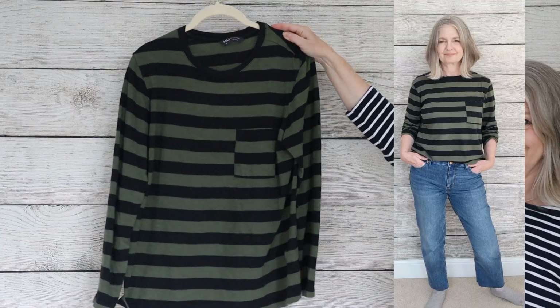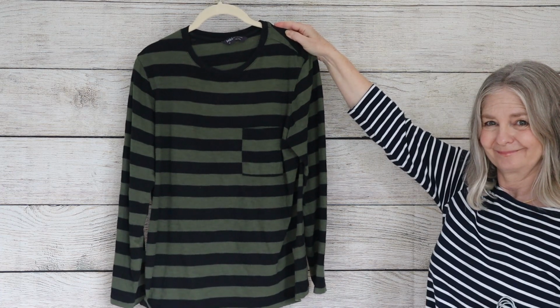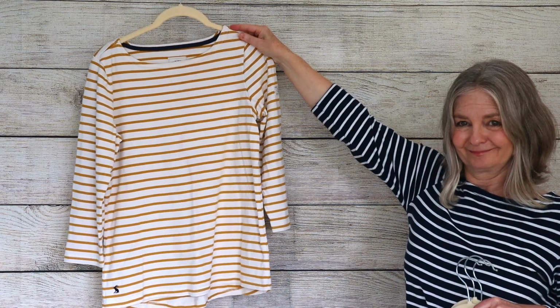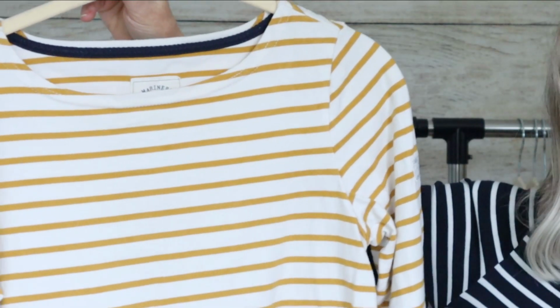You remember I bought this top recently from Marks and Spencer's, black and an olive colour. It's not spring-like, perfect for now. Leopard print. But this one I do wear in the spring because it's marigold, but I also think it's great for the autumn as well. There's autumn leaves colours as well as spring colours, so I do wear that in the autumn too.